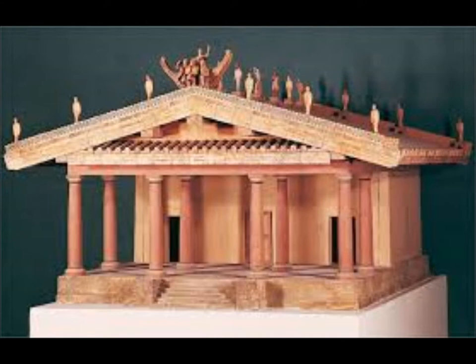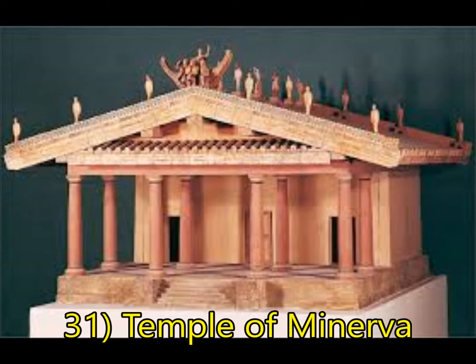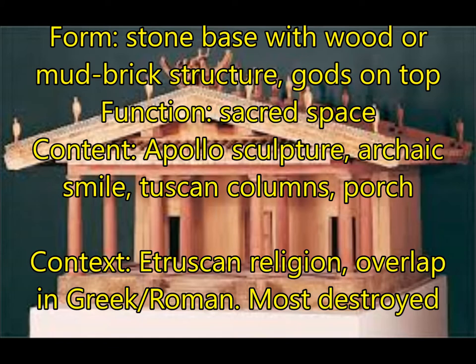Here you have the Temple of Minerva and sculpture of Apollo of Veii. This is a really good example of an Etruscan religious structure, and you would have a stone base with wooden or mud brick building on top, and then gods on top of that. For function, of course, it's sacred space, and for content, you have the Apollo sculpture. Remember, he has that archaic smile.